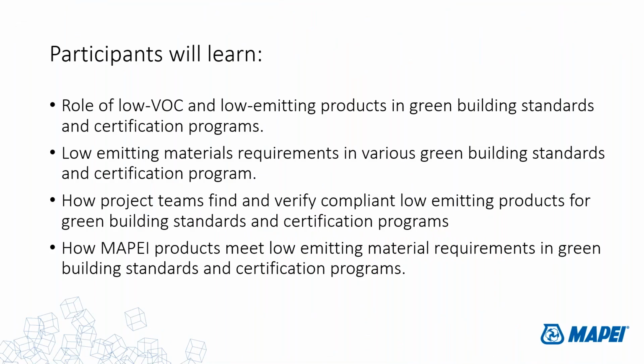Today, we're going to talk about a few things. First, the role of VOCs in products, the role of VOCs in green building standards and certification programs, how to find and verify that products meet green building standards and certification programs, and finally, how Mapei products meet the VOC requirements for green building standards and certification programs.